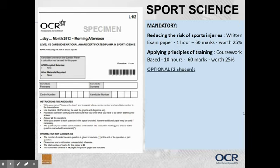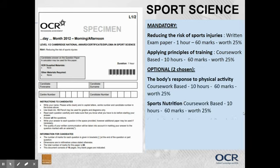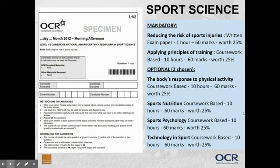And then out of the optional choices, you have to choose 2 out of these, and then again, they are all coursework based, worth 25%, and everything is out of 60 marks. So only 25% of this qualification is assessed by an exam. 75% of it is assessed via coursework.